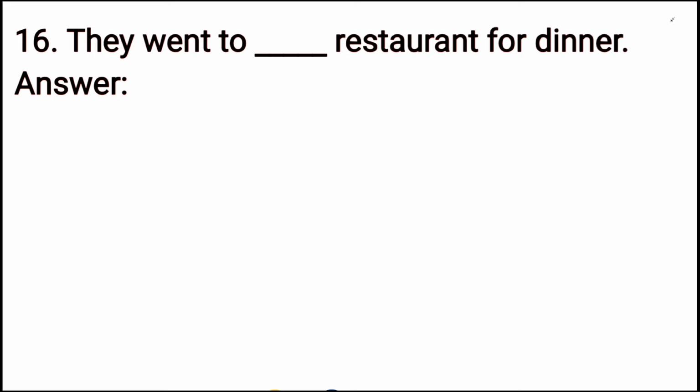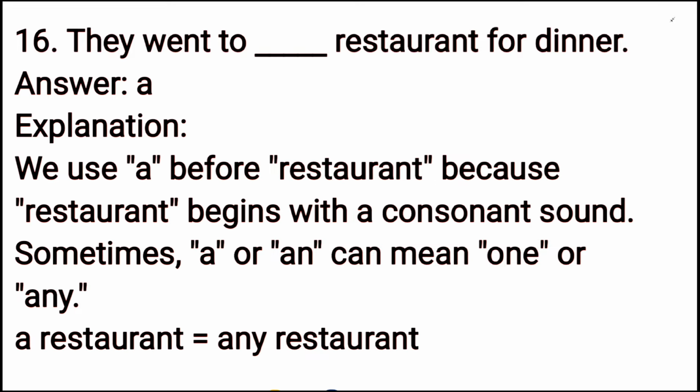They went to dash restaurant for dinner. Answer: A. See the explanation. We use A before restaurant because restaurant begins with a consonant sound. Sometimes A or an can mean one or any. Here, in this sentence, a restaurant is equal to any restaurant.